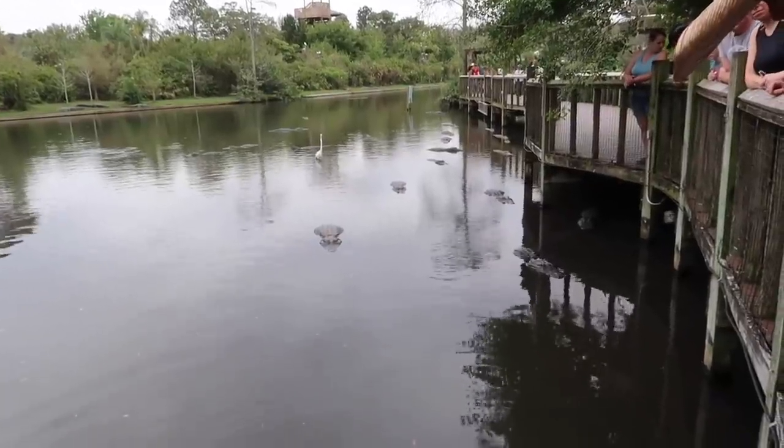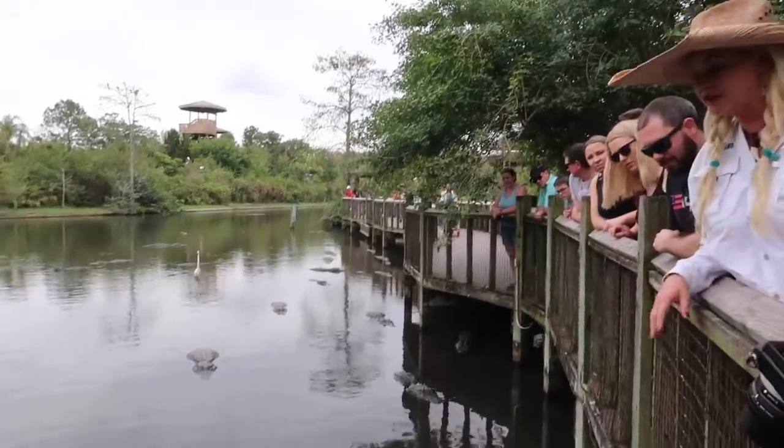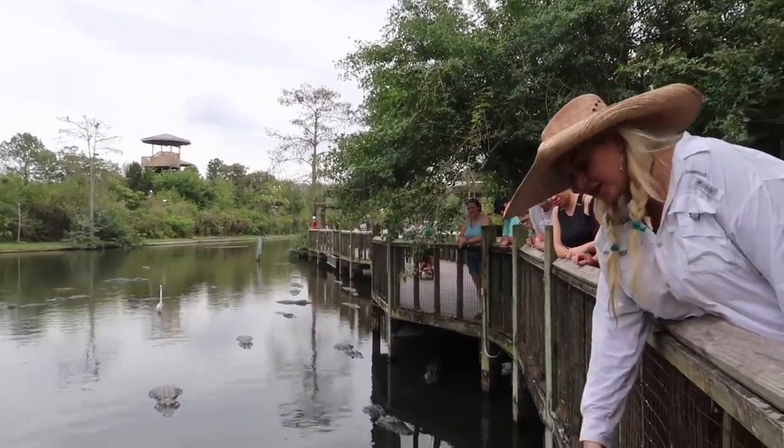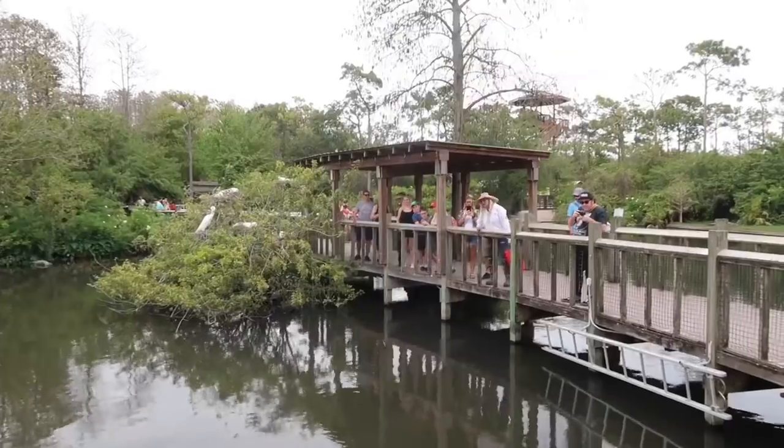How do you tell if it's a girl or a boy? In here, I can only tell for sure if I check their cloaca, but the smaller ones in here are normally girls. Except Buddy's girlfriend is a really big girl. She lives under there. But I don't know about this one.